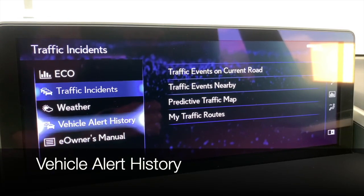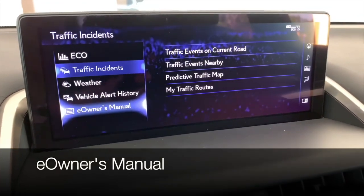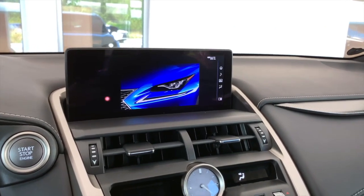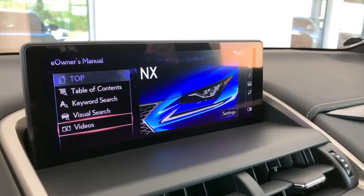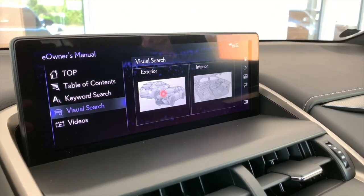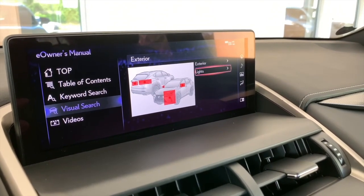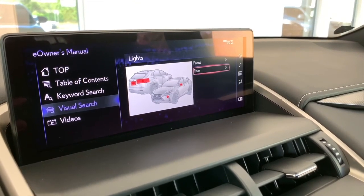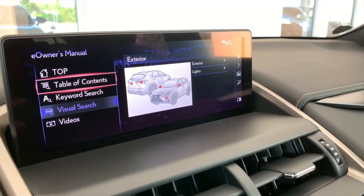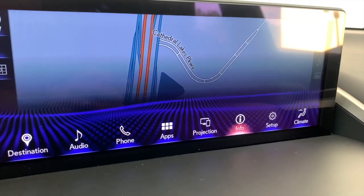Vehicle alert history would be related to service items. The e-owner's manual is another great place to explore all about your NX. You can watch videos, do a visual search, where you can explore the exterior or interior just by highlighting different areas, clicking to get more information. You can also do a keyword search or search by table of contents. Back to our menu for our final two items.